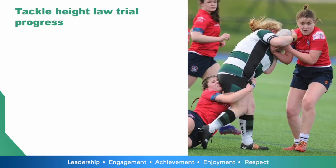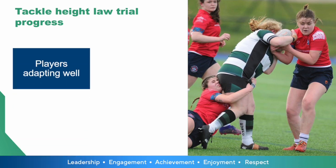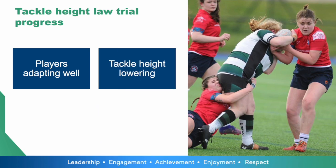First of all, just wanted to give you an update on a bit of progress and some learnings and some feedback we're receiving from all parts of the game: coaches, referees, players, staff as well. So players are adapting well. I think the overriding message coming through is that whilst it's not all perfect and players are definitely making mistakes in decision making, which is expected, the players are adapting well, and thank you to everyone in the game, schools, clubs, coaches, etc., for making sure that our players are well educated and well versed in the trials.